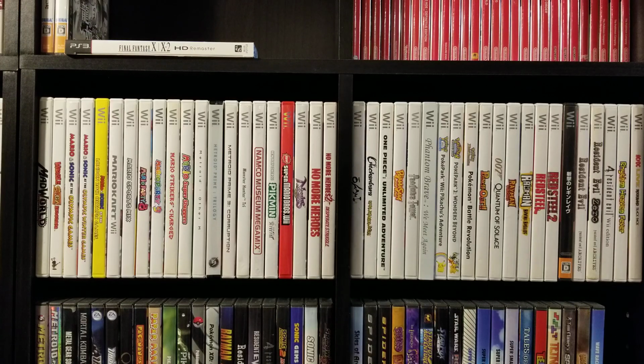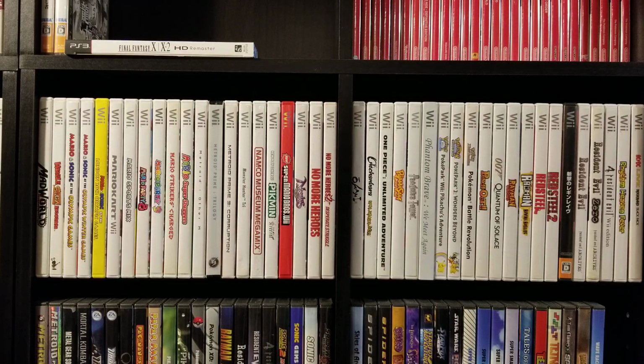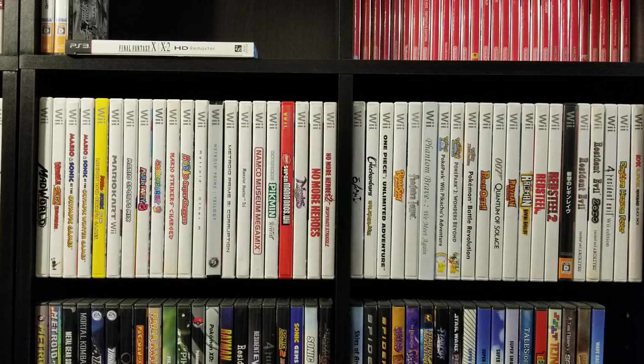So Super Mario Sunshine again, just disc only. But the disc is there, and let's see if that looks good. Should be fine. I'll test all these before I sell them, of course. Legend of Zelda Collector's Edition. This is also complete. So that was a really nice one to find, of course. Disc looks good on that.